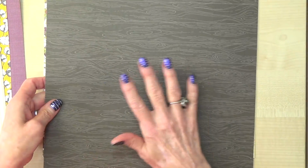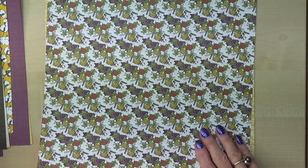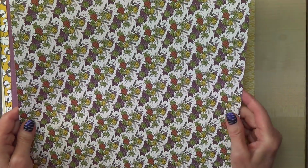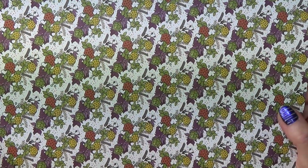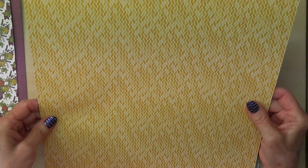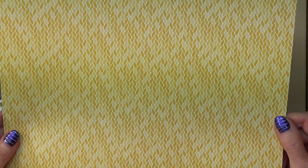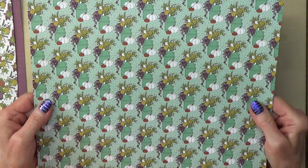And then this one, which is very much like our wooden DSP. And I also love this as well. I think this is really gorgeous. This goes with a stamp set that I've just ordered, actually. I can't think what this is called. But that is lovely. Okay, and then this one, that's nice. It's almost like knitting. I think it's probably meant to be seeds like corn, but it does look like knitting. And then this one, again, beautiful. I love it.